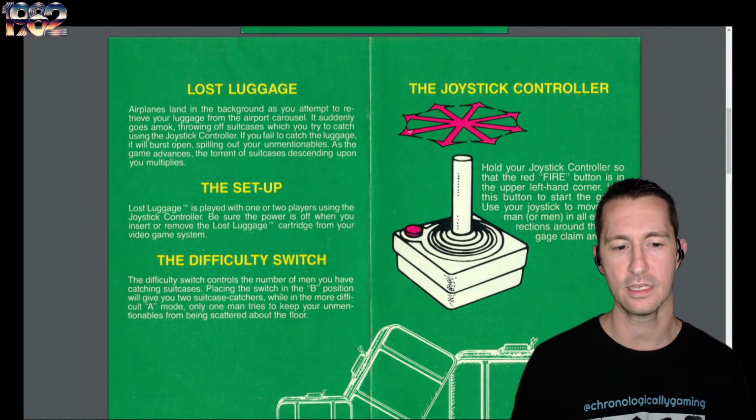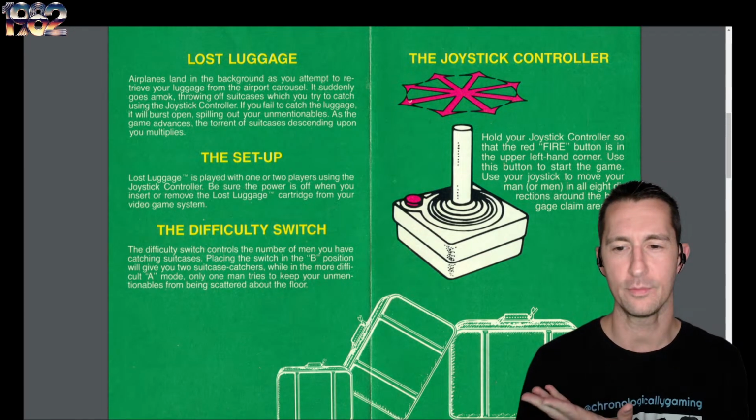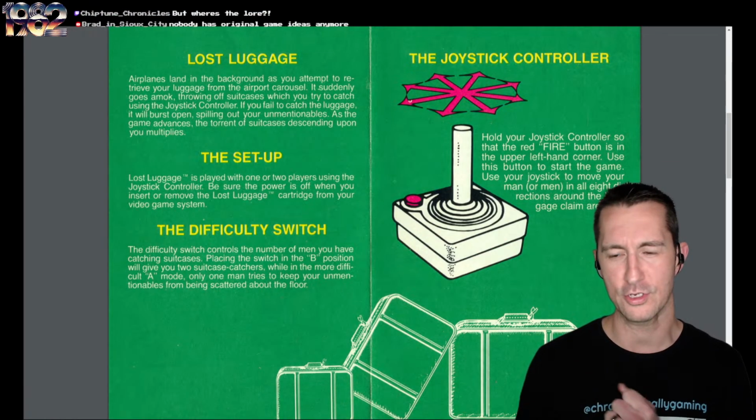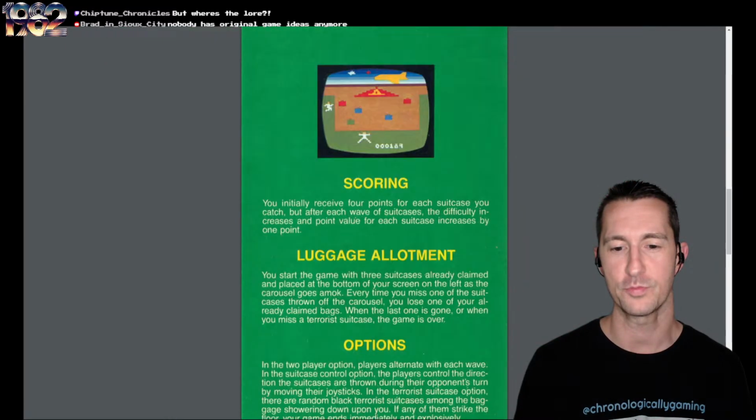All right, so then we have the setup. 1 or 2 players using the Atari VCS joystick. Control at the top. Why do they give us this symbol? Like, we have to know. It's all the 8 directions. Yes, we understand for the Atari. The difficulty switch will allow you to give 2 suitcase catchers or 1 suitcase catcher if you move the difficulty switch back and forth.